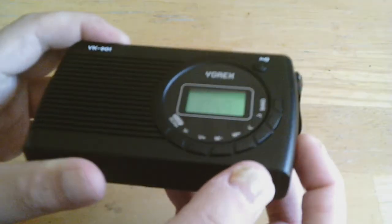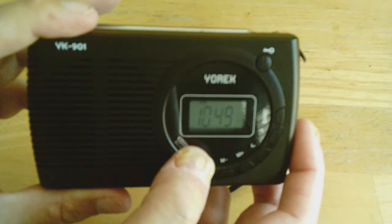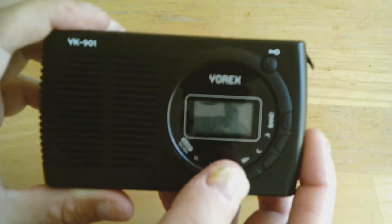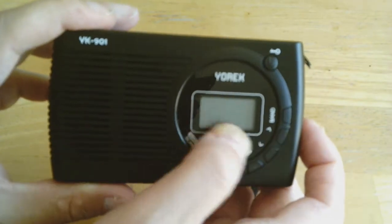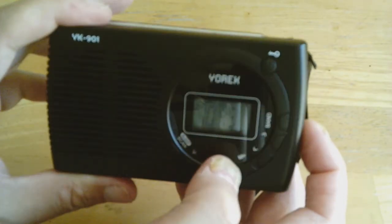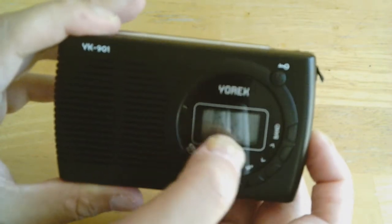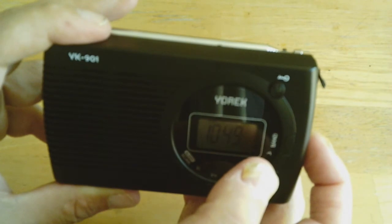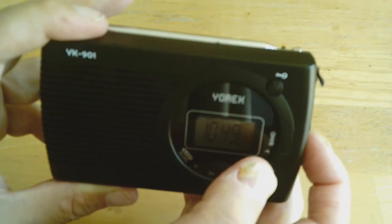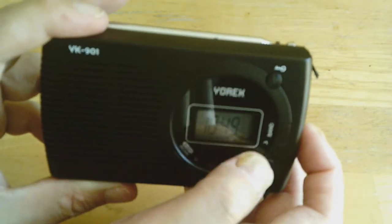I like this unit. I don't know if it's me or what, but when I look straight on, I cannot see the outline of either the frequency or the time. I have to look at it from an angle to see it. That doesn't bother me at all.